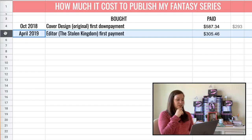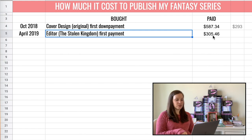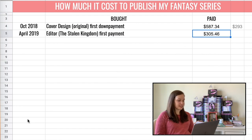Then in April of 2019, which holy cow, that's a long time. That's over 6 months, I think. I probably hired my editor sooner, but I paid my editor the first down payment for The Stolen Kingdom, which was $305.46.